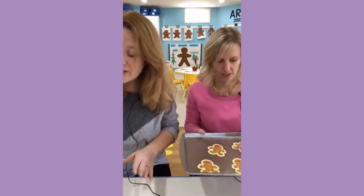Easy enough. It doesn't matter if you don't have these exact gingerbread pieces. Or you could just cut them out of paper.